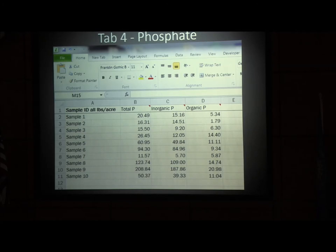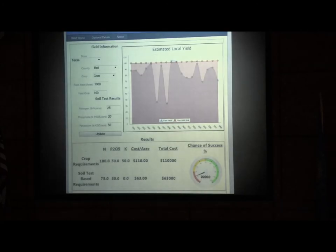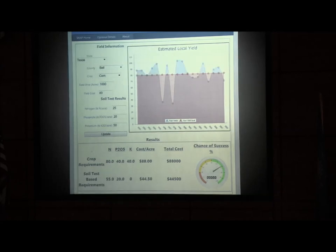But those are some of the things that we need to work on. And then his summary is, how do you establish your yield goal? You're doing this nutrient assessment. He has here corn at 100 bushel. You've got 1,000 acres, 100 bushel. And at 100 bushel up here, in most years, the yield is less than his yield goal. And he says if you would be a little closer on that, and here he set his yield goal at 80, and some yields are above and there's some below that.